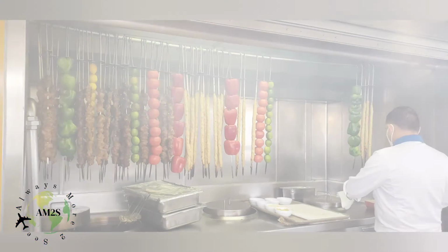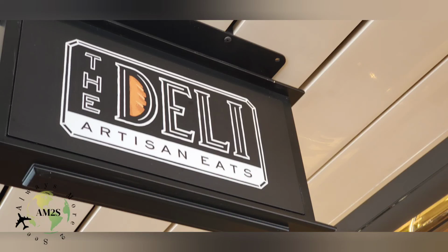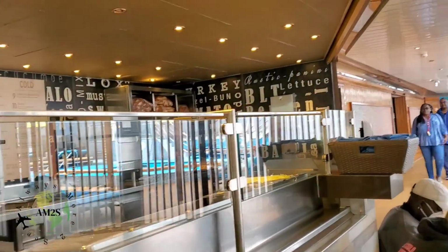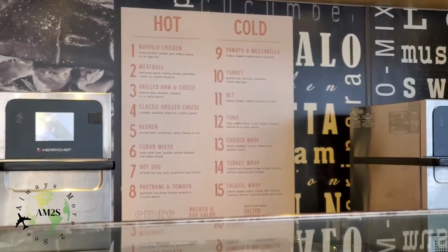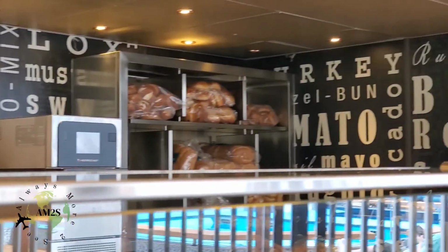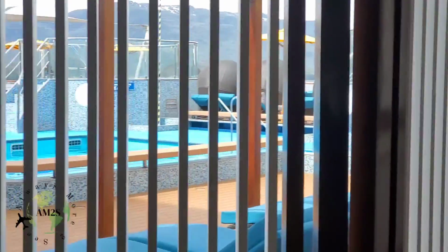I did find this other restaurant on the same day called The Deli and I ordered a buffalo chicken sandwich, which was really good. As you can see, those 2 people down there were actually waiting in line because this line gets pretty long. I was here obviously when it opened and I still had to wait about 30 minutes to get my food just because I had continued to explore and I missed my spot in line.